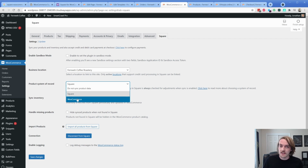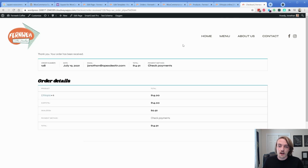Now, that's not to say that none of the little nuances with this Square integration are cause for bad reviews, because what I've discovered is that if you do a checkout through your WooCommerce store on a product synced from Square, the inventory item is removed out of Square instantly as soon as the person checks out through WooCommerce, which is awesome. Now, the inverse of that is when you do a transaction through the Square app, it does eventually take it out of your WooCommerce inventory, but it does take a little bit of time.